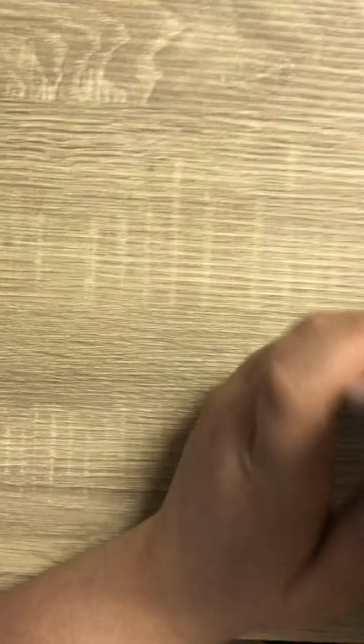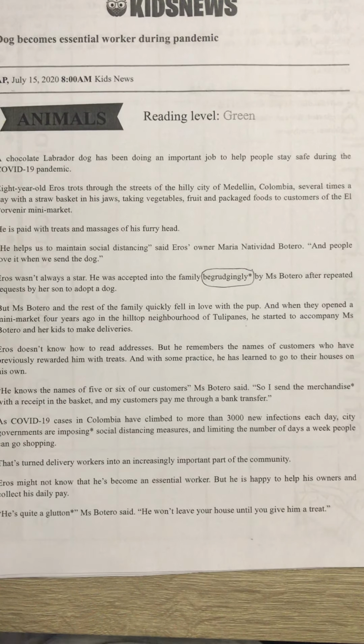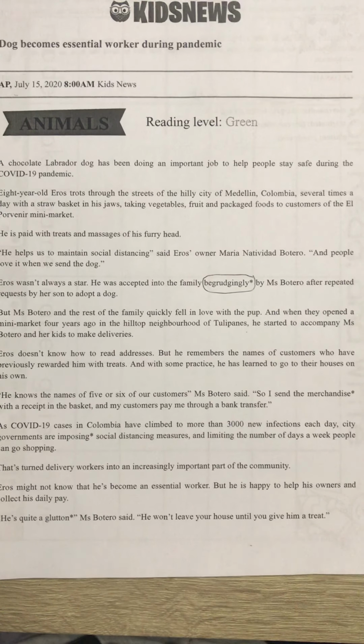Okay, if you still don't know what reluctantly means, it means with doubt. They doubted whether they wanted. The mom didn't want the dog. She was hesitating. She begrudgingly, that means, she finally just gave in. She was like, fine, because her son wanted to adopt the dog. So she was like, fine, just give the dog.